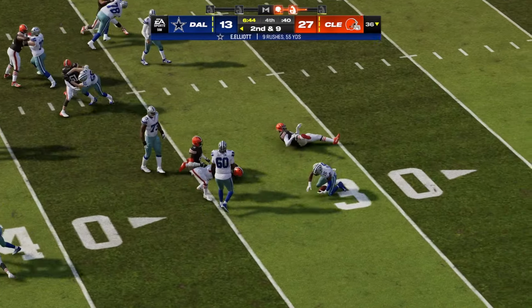They work now on second and nine. Here's Prescott. And this one is going to be off the mark, too far out in front. He shook his head right when he released that throw. He knew it was going to be a little off target. Yeah, the excitement got him on that one. Wasn't able to control the fact the receiver was open, and it would have been an easy throw.